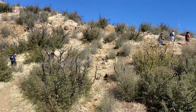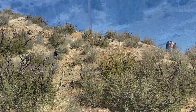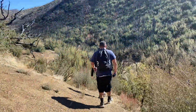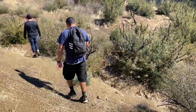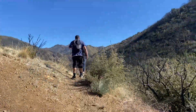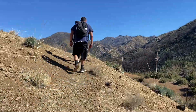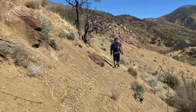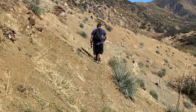Do not forget your sunblock. Careful with these pokey plants. They are not forgiving. They will cut you. Careful here. The trail gets very narrow and there's all this loose gravel. So if you slip, there you go.